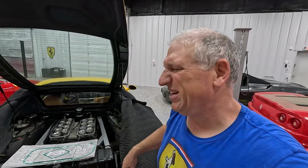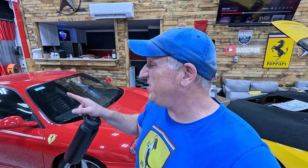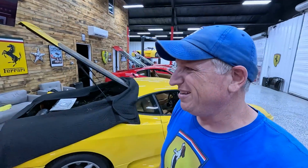Oh yeah, side panels. All right, so that 430 that was converted, we are actually taking over to Makina. Makina is going to replace all the garbage with good hardware so it actually is drivable. And we're gonna take the Capristo exhaust for the Murcielago. Go drop all that off at Makina. We'll be back in a little bit.